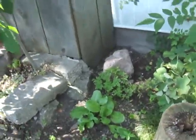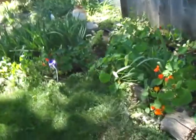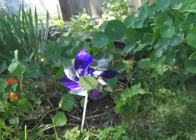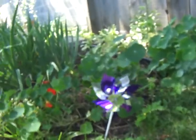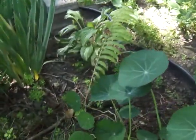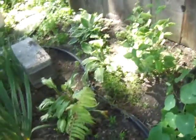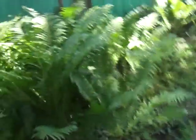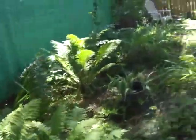Wow. I did do a little bit of weeding yesterday, so I cleaned up and got those hostas looking pretty neat and tidy behind. Like that, see? Got 1, 2, 3 there. And further back, what do we have? I really like Dave's fence. I think he did a good job of it. It looks nice.